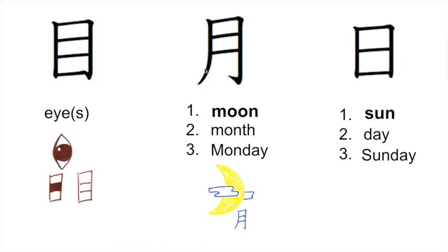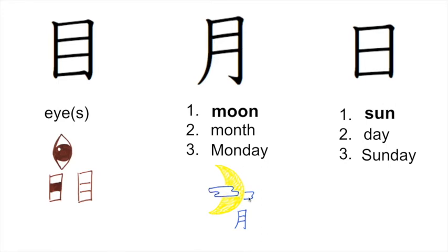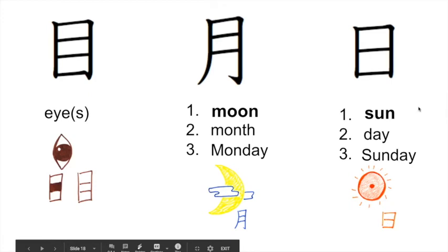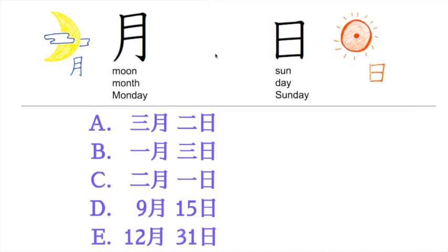Again, the kanji for moon is long and skinny and a little bit curved, like a crescent moon, 2 lines going across being the wispy clouds. The sun is a little bit rounder, and if there was a sunspot in the middle, that's the line going across. Okay, moon and sun, or month and day. Once you know that, you can actually read dates in kanji. So what date do you think this is? It's the 3rd month, 2nd day. In other words, this is how you write March 2nd.